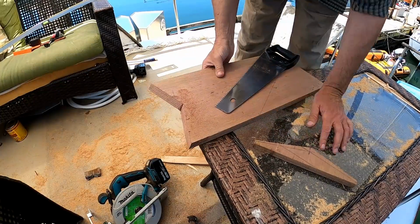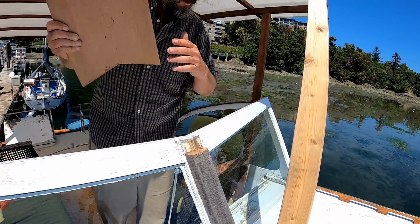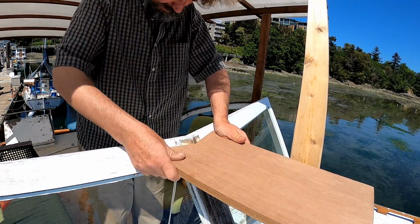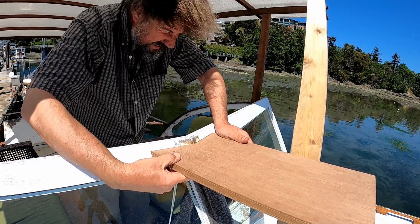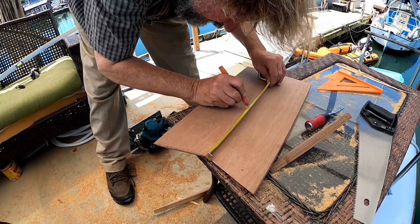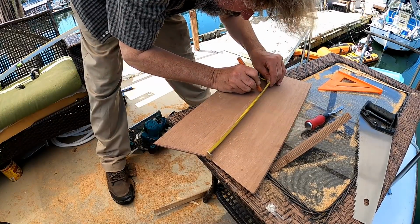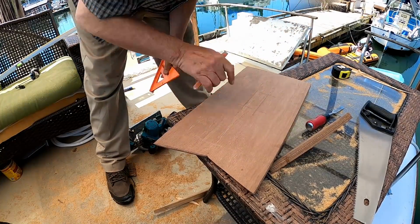Maybe a slightly better workbench for future projects up here. Of course I can't test fit, so I've moved the mast out of the way here. Let's see what we... That is certainly good enough for me. And 8 3/8, roughly there, and 12, roughly there. Roughly there.